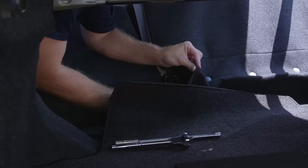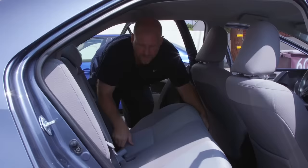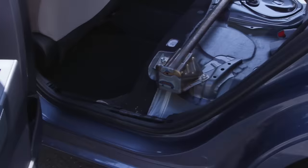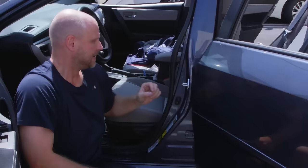Next, we'll take out the rear seat cushion. And we'll begin removing the rear door threshold molding. And to remove the A-pillar cover, we'll just go ahead and pull the rubber boots off, do it on both sides, and then this should just pop out.